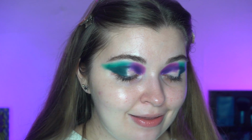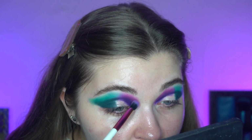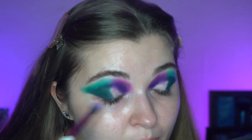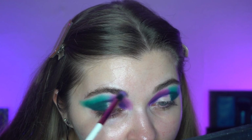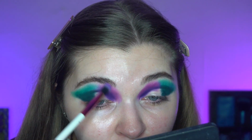Okay, then I'm going to go into the shade Flapper, which was that other purple shade I was looking at. I'm going to just take a tiny little bit of this and just blend it slightly around. Oh, didn't mean to go there. I don't really mind if I take it a little bit into the brow, like that doesn't bother me at all.